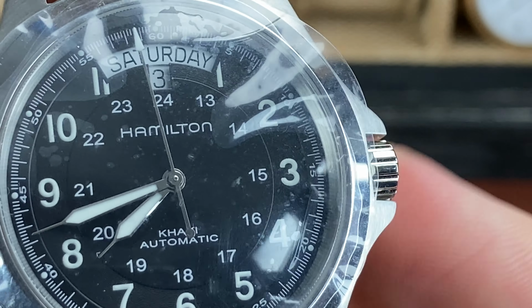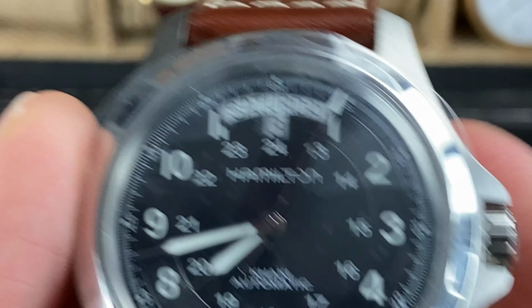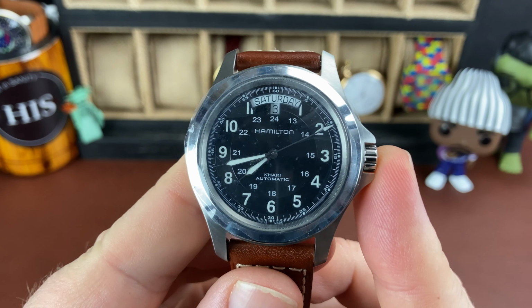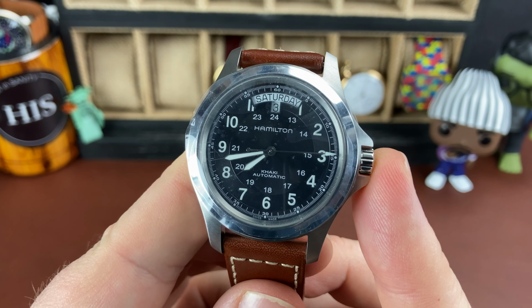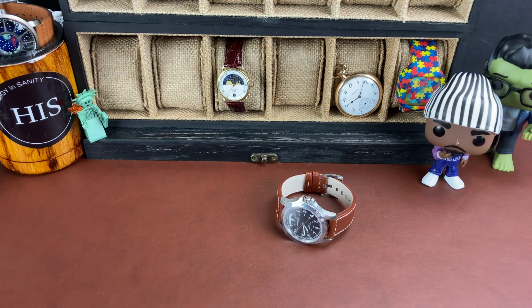You usually see it integrated at like a 3 o'clock position, but I like that where it is. This is a unique and interesting watch, and I can kind of see why they're so popular. I think this is probably one of Hamilton's most popular models, and now that I've been able to experience it in person, I can kind of see why. So, pretty neat. All right, with that, let me go on.